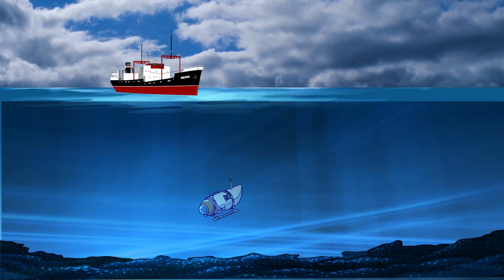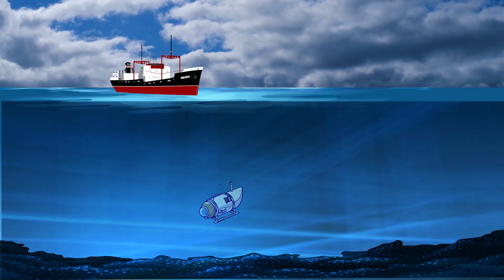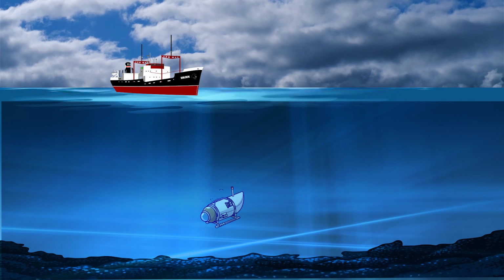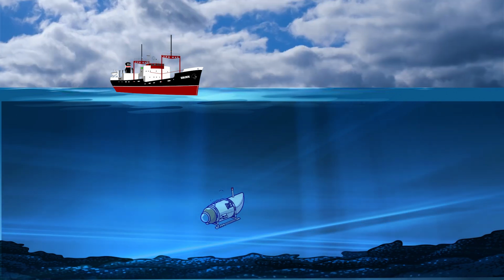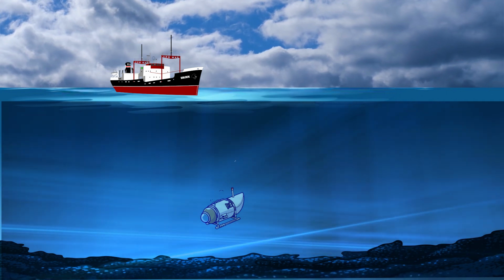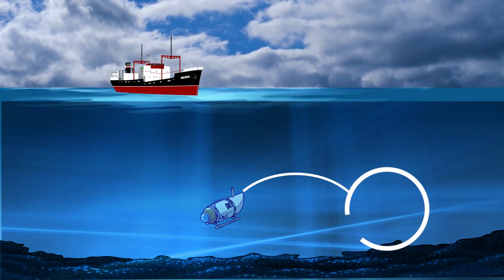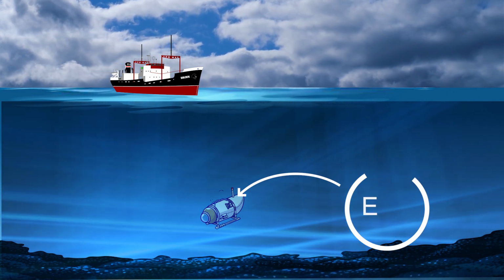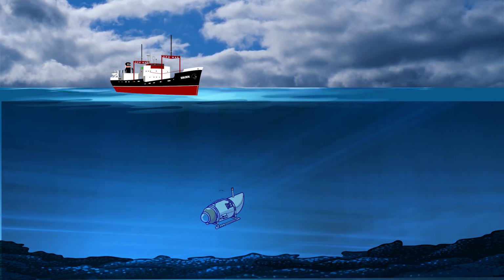When asked if he could see the Polar Prince on his screen, the Titan just sent the same "This is PH" message again. It's possible that the Titan couldn't properly receive the Polar Prince's messages due to the communication failure, or it could be that an issue with the air filtration system caused confusion from too much carbon dioxide. Right now, both of these ideas are just guesses.